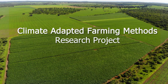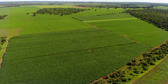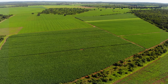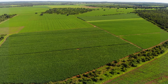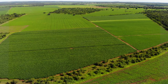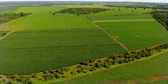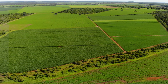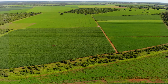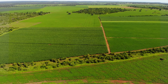In an effort to mitigate the adverse effects of climate change on Zambia's agricultural sector, AKTC initiated the CAFM project in 2019 in collaboration with the University of Hohenheim in Germany. The main purpose of the CAFM project is to demonstrate to emerging farmers the agronomic and economic benefits of mechanized conservation agriculture over conventional farming methods, so that they can reduce their losses as a result of climate change while increasing their incomes.